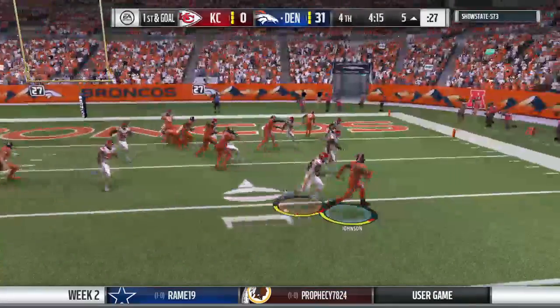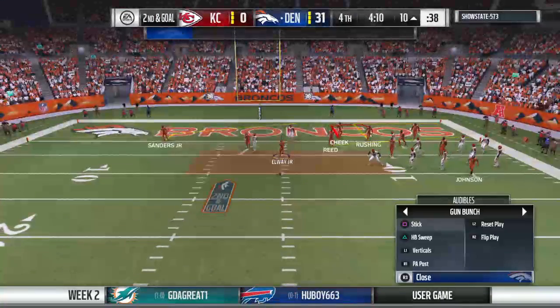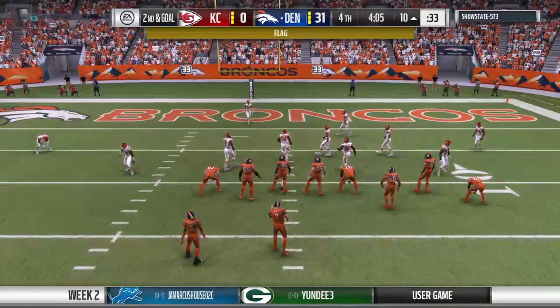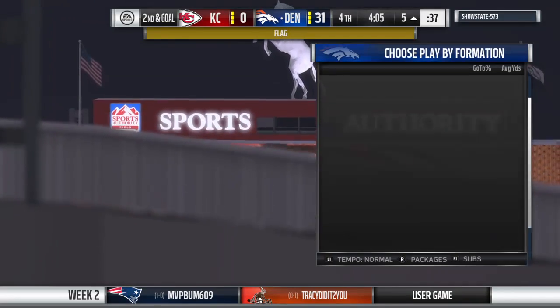They'll run it now out of the gun. And he is going to lose yardage here. So a loss of 5, and it'll be second down. Yeah, let me puff out my chest a little bit, even though I'm not rooting for either team. That was a really nice defensive play. It's awfully fun to watch, even in an offensive game.